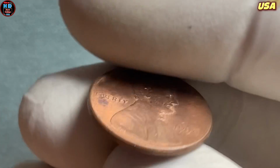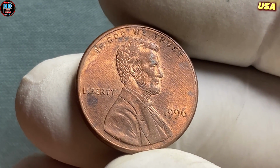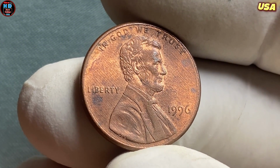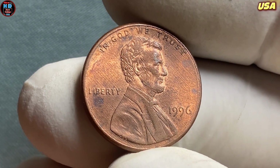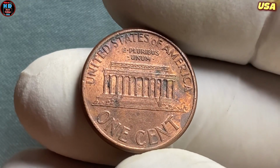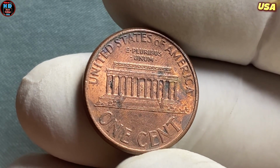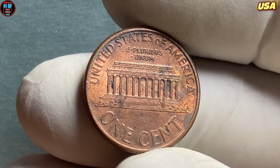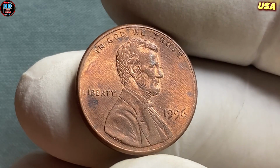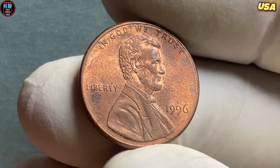Mint state examples and rolls or uncirculated sets are a collector's best friend. These untouched coins reveal the smallest minting details and help identify the rare varieties. That's why coin roll hunting remains one of the most popular hobbies among enthusiasts today. Even proof coins from the San Francisco Mint deserve attention. Struck with mirrored surfaces and razor-sharp detail, these special editions were made for collectors, and some have their own unique imperfections. The thrill of collecting is that every coin tells a story, and every discovery feels like finding buried treasure.